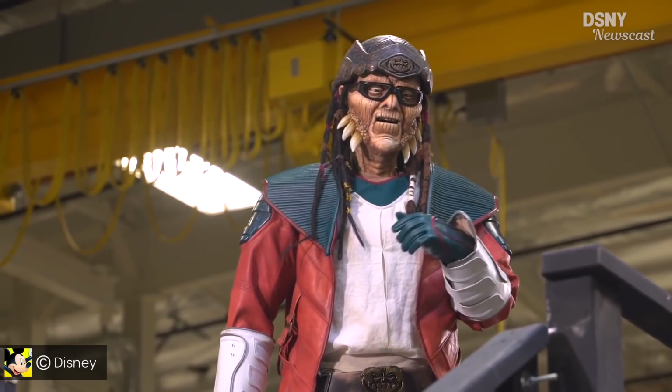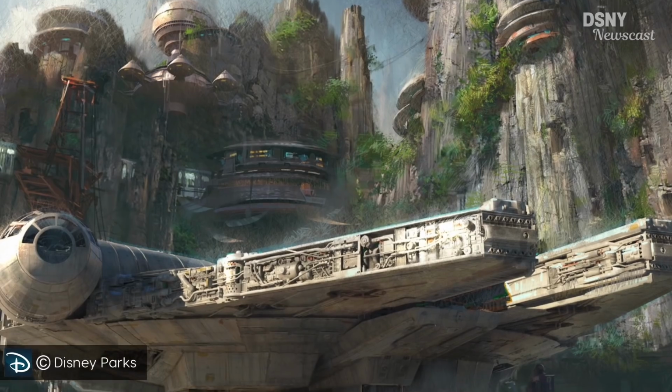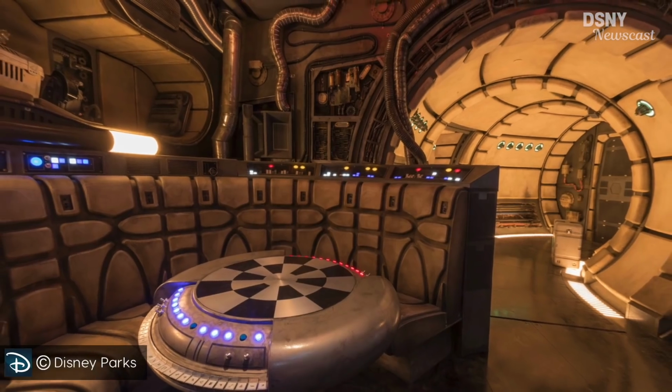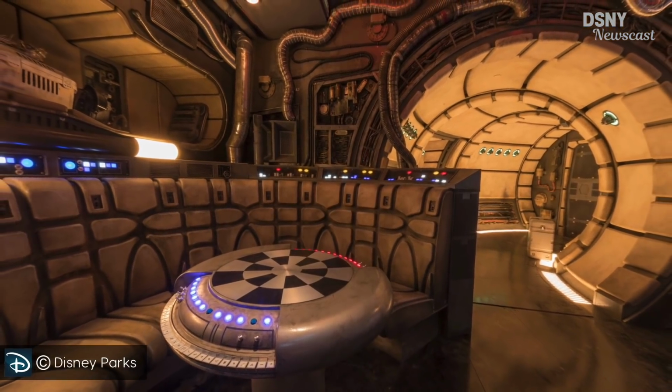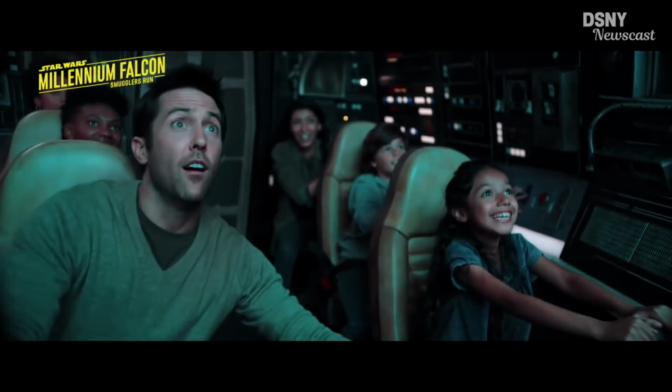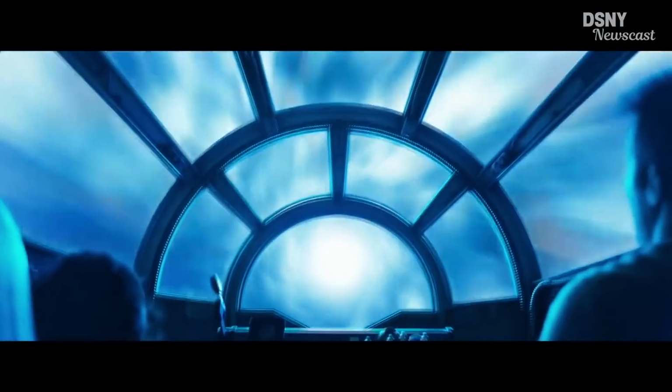Then Hondo will give the orders for the Falcon to be lowered down into a launch platform, which you'll see through the digital windows outside, and then you'll board the Falcon and walk around the iconic interiors of the fastest hunk of junk in the galaxy, and board your cockpit to begin your mission with 5 other crew members.